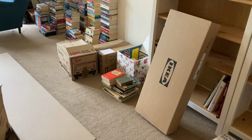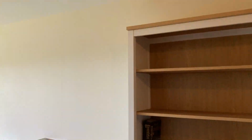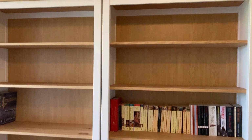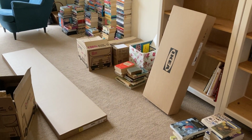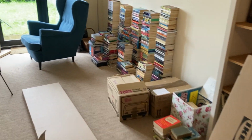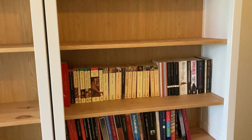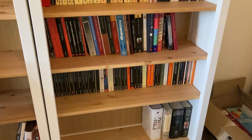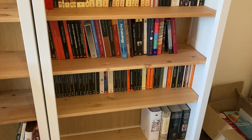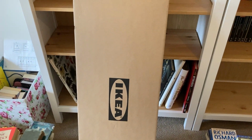We've had another trip to IKEA today to pick up my third bookcase, which will go next to these two. So I've got to build that. And then I started doing all the cataloguing yesterday, and I've catalogued all of these books and the ones on the top shelf there. These are only sitting here out of the way because I wanted to try and make some room. I've not really organised them yet. I've catalogued all these big books that are down at the bottom here as well.